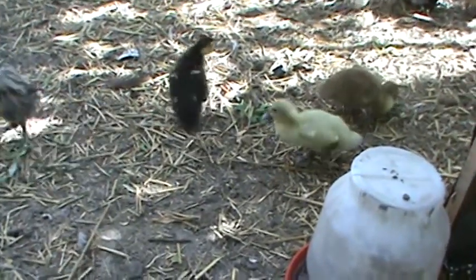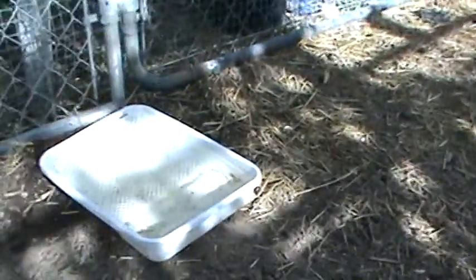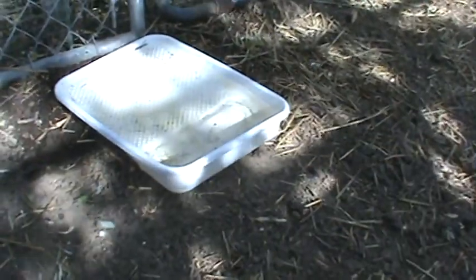Since these guys are so young, we are using that. It is a paint pan. There's a couple of them, so it's stiff, for them to play in the water. There's not enough in there. They're going to hurt themselves.